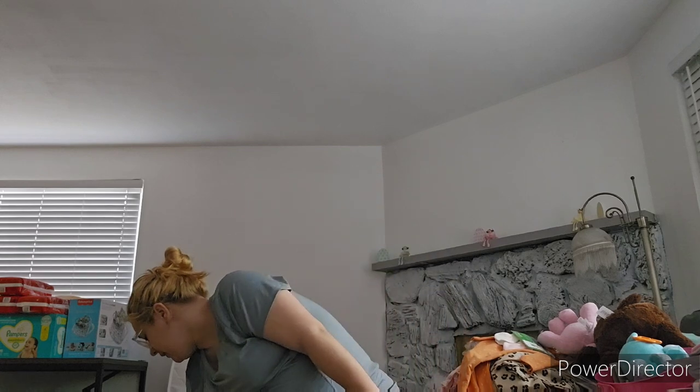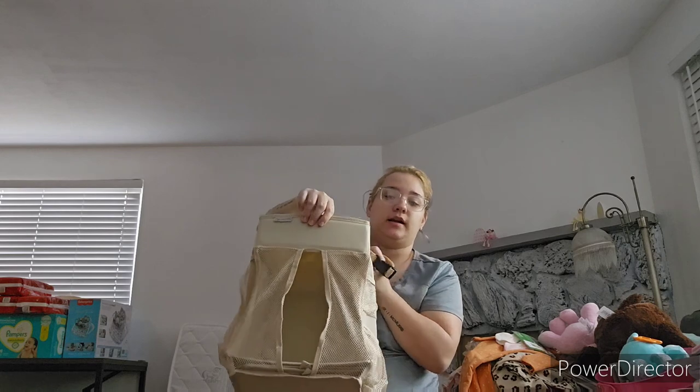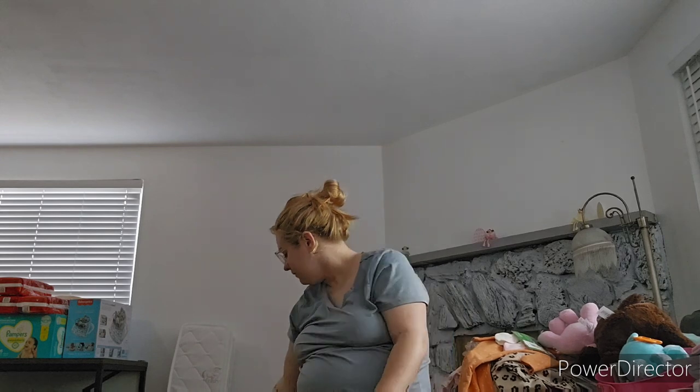And then here I have my diaper bag, which I'll be bringing to the hospital, and I'll show you what I packed in here for baby. Won't be much, but cute items. And then I got this little hat and blanket matching set. I got this little diaper caddy to go on the side of her changing table, to keep diapers and all the good stuff.